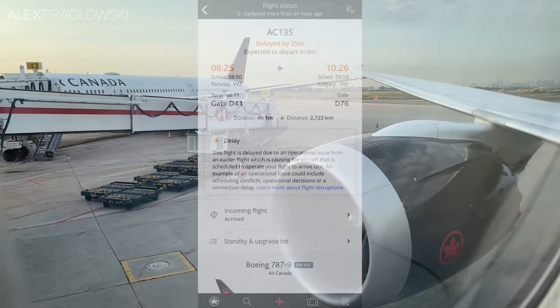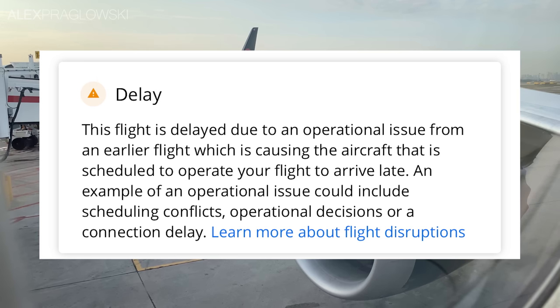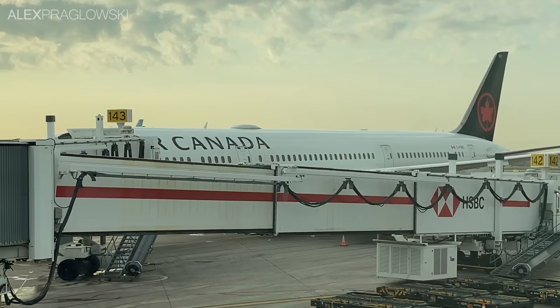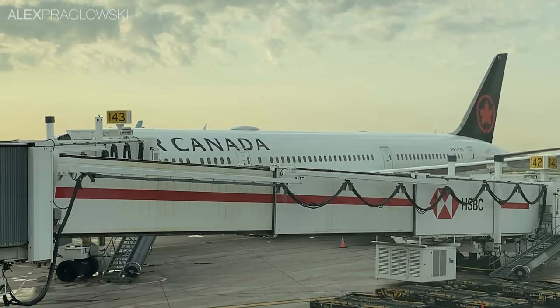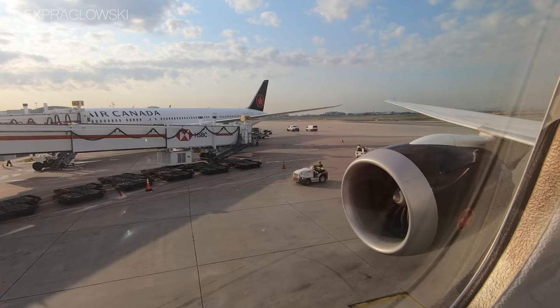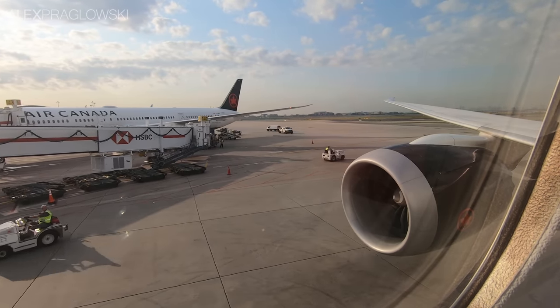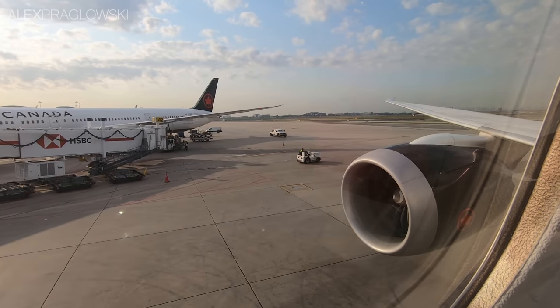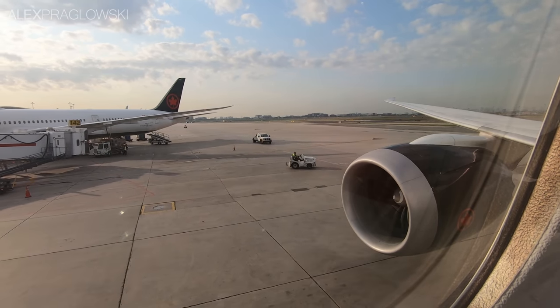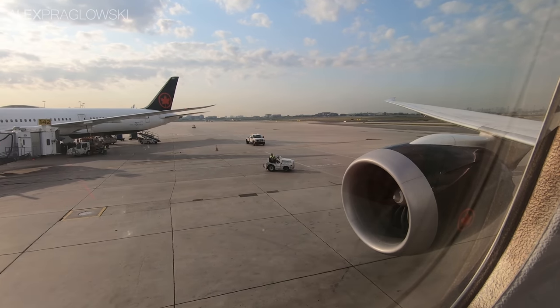We ended up sitting at the gate for a bit longer than expected due to operational issues, which the captain described on the PA as... Regardless, that only meant more time here in this fantastic seat, so I couldn't be happier. We eventually pushed back about half an hour late, so please enjoy this incredible view and sound of these GE-NX engines, starting up and taking off from runway 23.